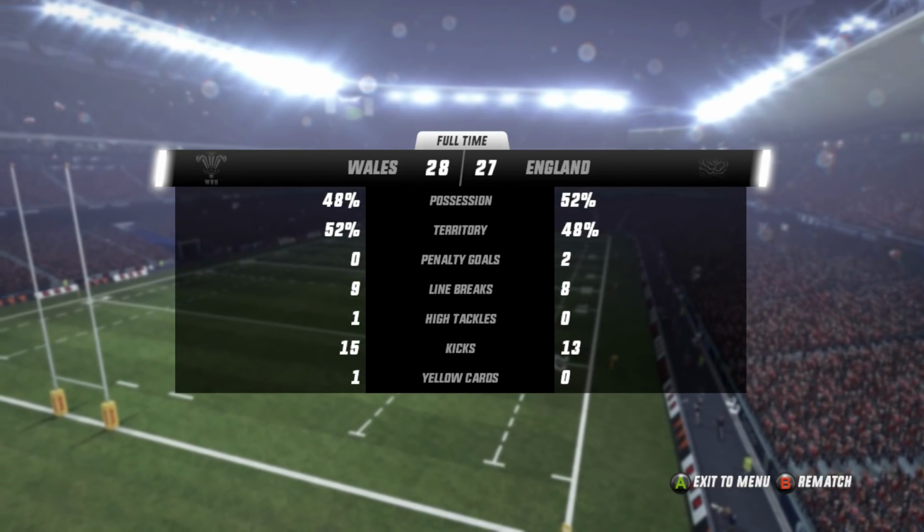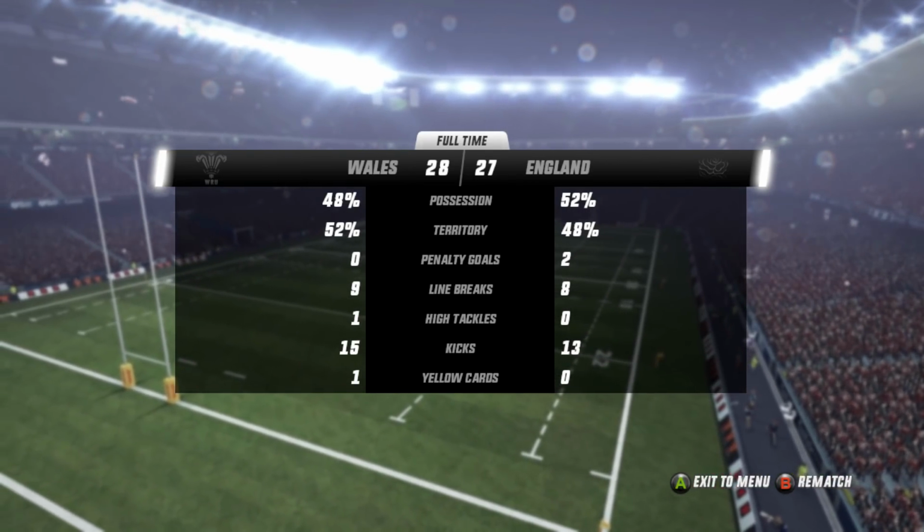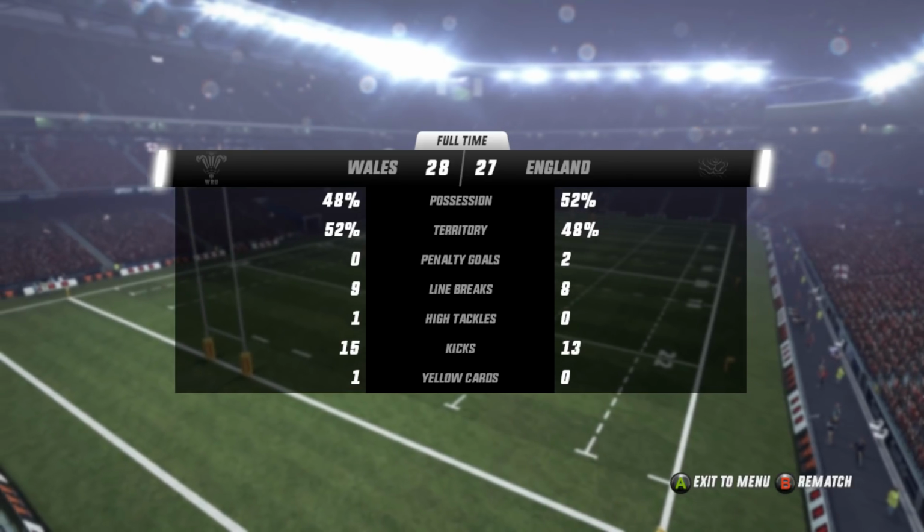Wales 28, England 27. A big victory for the home team.